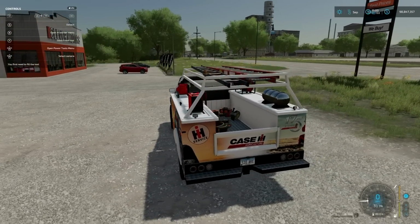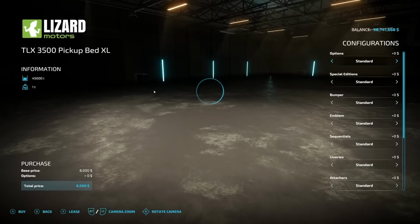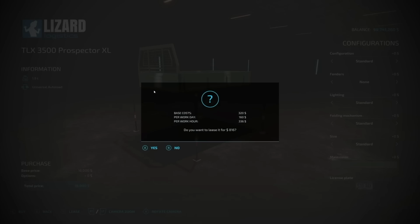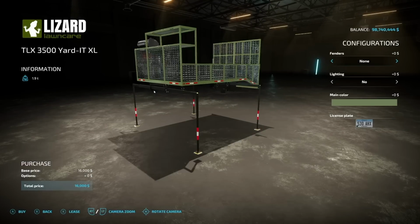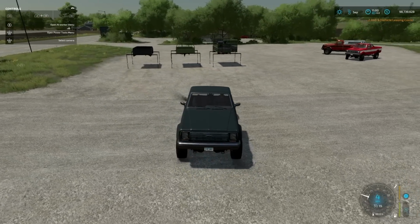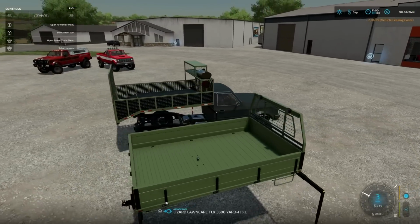Don't forget about the beacon. Now, as I mentioned, we also have the TLX 3500 series bed. So if you prefer this bed and you would like to customize it, well, you could do that. Maybe we got the Prospector bed, and just for funsies, we'll do the Yard It as well. So as long as you've got those, you could hook up to all of these and they line up perfectly.